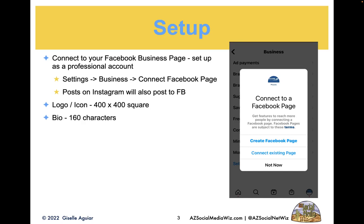And then you have your bio, which is 160 characters. That's the same amount of characters you get on Twitter and on Pinterest. You can use hashtags in bios, and I will really get into hashtags in a little bit. You can use emojis, and I'll show you a sample of those. Make it keyword centric, because these algorithms work on keywords, so that's going to be really important.